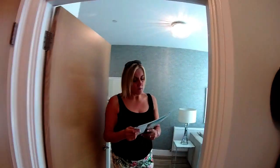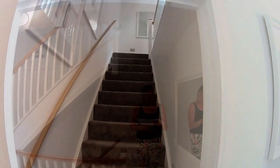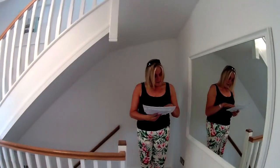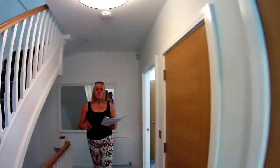Right, let's go upstairs then. We have no less than four floors in this house. Okay, so we're up on the first floor. Right, let's take a look. What a landing. Well, I think we'll leave that for a moment. Let's go through into the room behind you, first of all, which is the first floor living room.